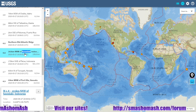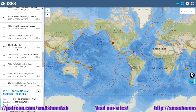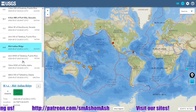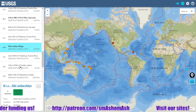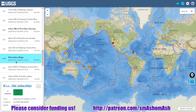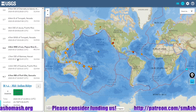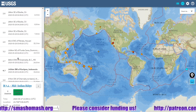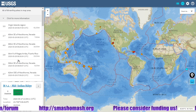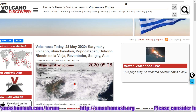4.8 magnitude quake at Indonesia. So we saw an event yesterday that looked like it could be foreshocks, but nothing bigger happening there. I think the largest of the past 24 hours may be this 5.4 at the Mid-Indian Ridge. Not the most common place for earthquakes there. And just scrolling, we're going to talk about anything weird at very extreme low depths or deep depths, and that's about it. Let's look at volcanoes.